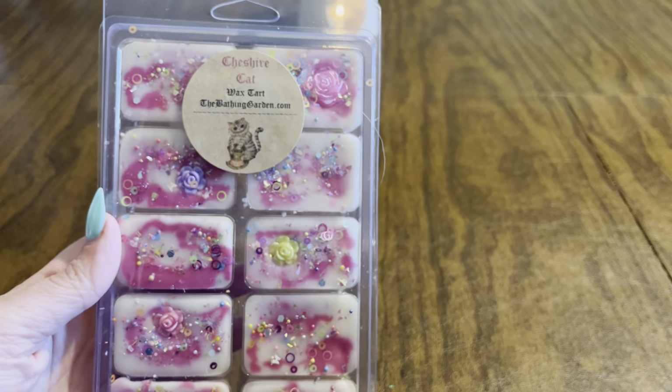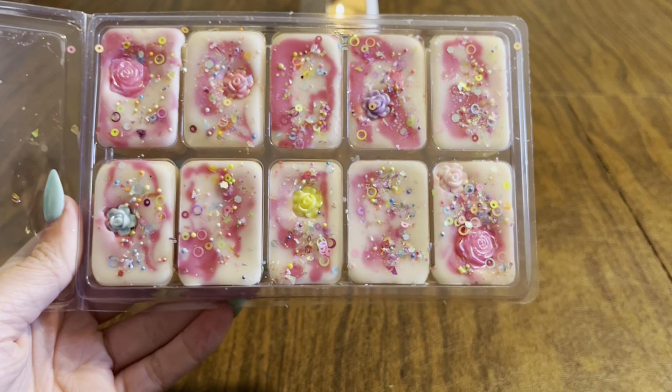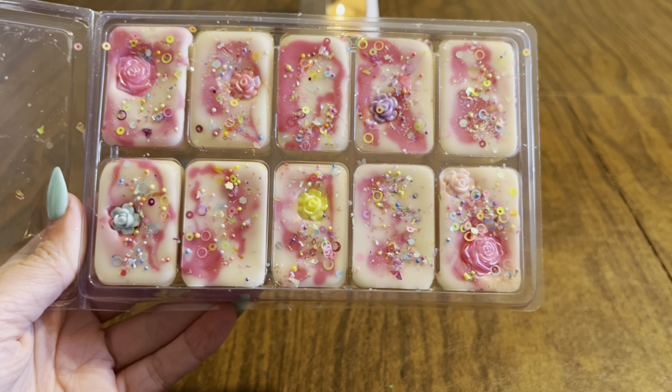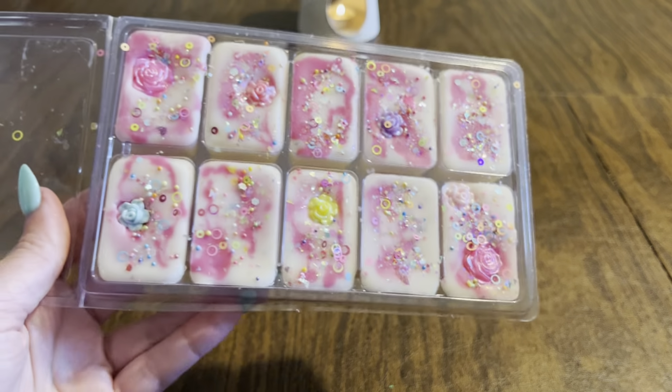And then the last jumbo clam I got, yes, I only got 3, was this one, and this one is Cheshire Cat, which the aesthetic is just me. This is so beautiful. Do you not love that? So Cheshire Cat is raspberry buttercream icing, and then a lemon custard, I think, on the bottom. So it's this raspberry and white color on top, and then yellow on the bottom.